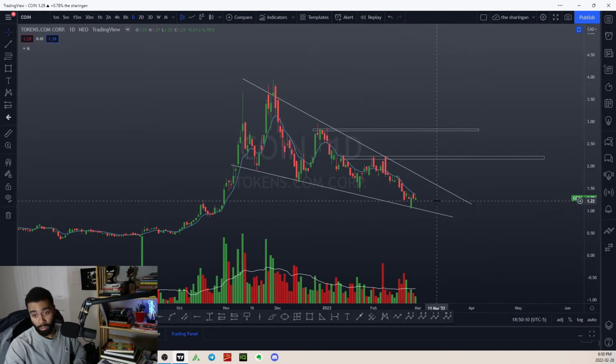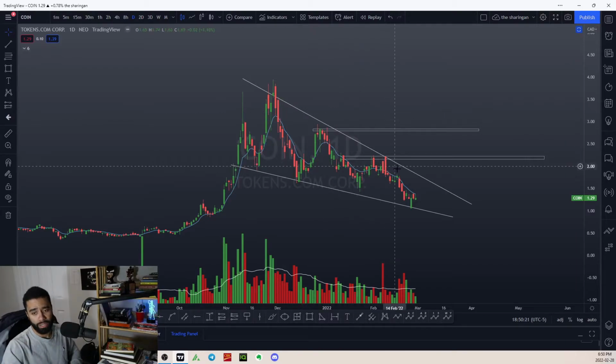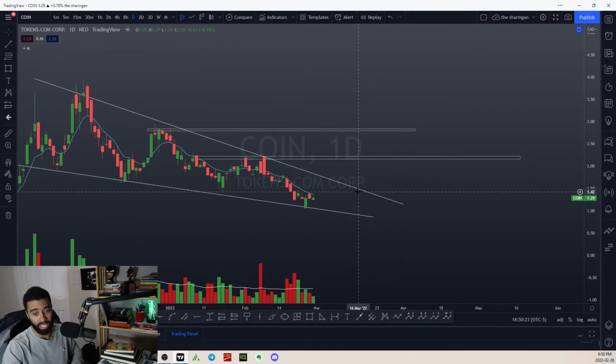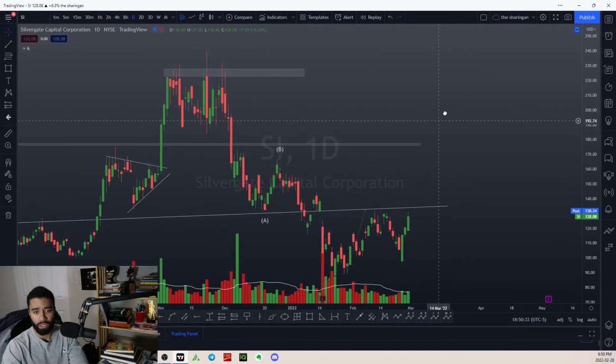And if we do break up out of the wedge, I'd also be looking for that 280. So we got some work to do on this name though. As you can see, it's downtrending compared to some of the other ones where they're more sideways. But overall, the potential is there. We want to see us break up over this 8 EMA, especially on the daily time frame. That's something I'll be looking for on the Canadian coin, tokens.com.